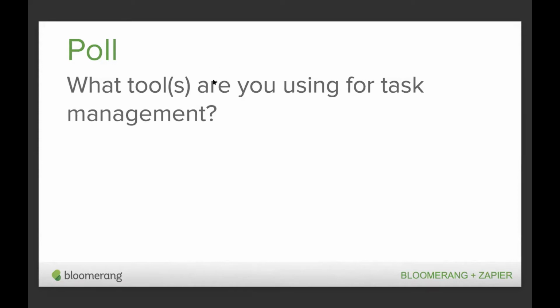So far, it looks like 63% of our respondents today are using Bloomerang, 42% are using Outlook, 26% are using Google Calendar, 43% are still using pen and paper, and a smattering of the other tools, as well as Monday.com and Franklin Planner. Perfect.